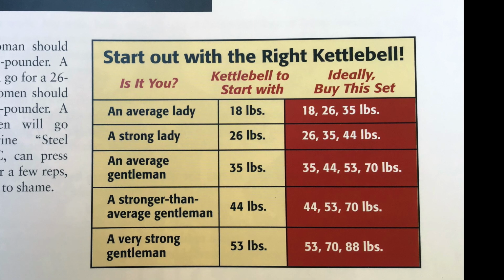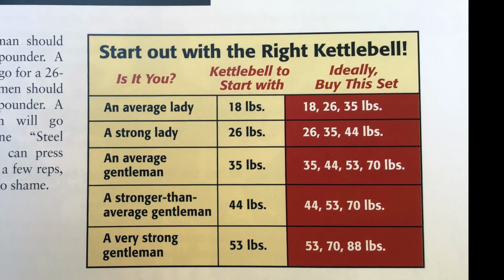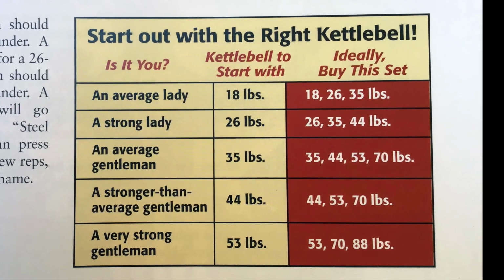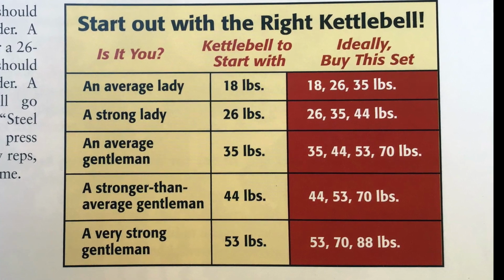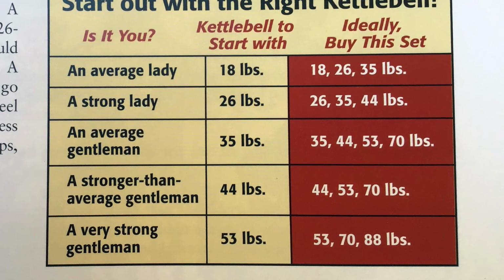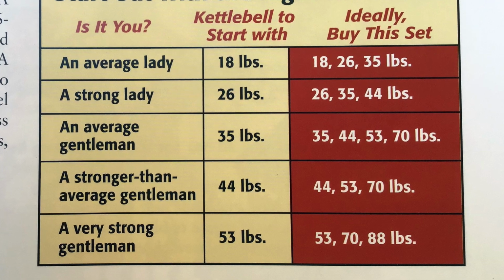Now, if you're wondering what kettlebell weight to use or buy, here are some recommendations. Dragon Door, a leading brand in kettlebells, recommends an 18-pound kettlebell for a woman of average strength or a 26-pound kettlebell for a strong woman. For men, a 35, 44, and 53-pound kettlebell is recommended for a man of average strength, a stronger than average man, and a very strong man, respectively.